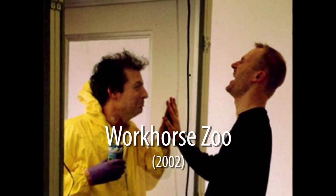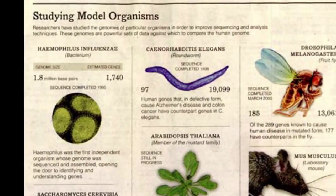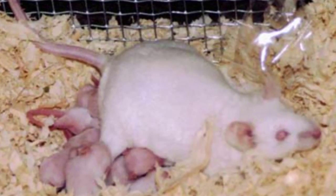Workhorse Zoo is one of my early works. I realized that every lab had their organism, like their totem organism. There were frog labs, and there were worm labs, and there were fly labs, and never did the flies or the frogs or the worms get to hang out with each other. So I thought, well, I want to live with all the workhorses of molecular biology inside of a clean room, and I want to sleep with them, I want to hang out with them, I want us to all cohabitate. I lived inside of this clean room for a week with E. coli and the yeast, worms, flies, Arabidopsis thaliana, zebrafish, Xenopus frogs, and mice.